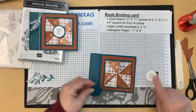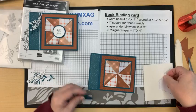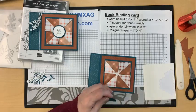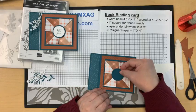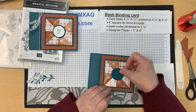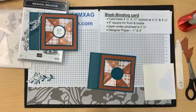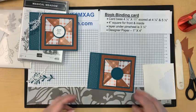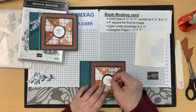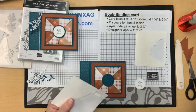And now I'm going to add a dimensional right in the center of this. It's going to keep it all in place, but still lets this kind of give some dimension. Oh, what do I have here? Just some extra silver. I'll be using that next. I don't want to layer it down. And now, oh, there we go. Now I could pop this up again, and if I do, I'm going to use mini dimensionals.